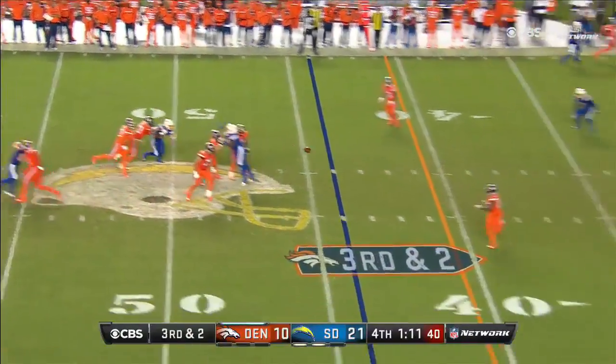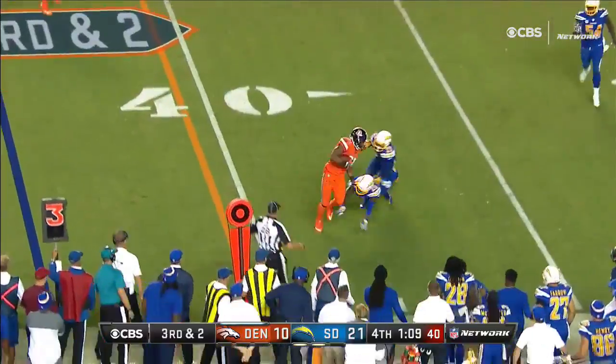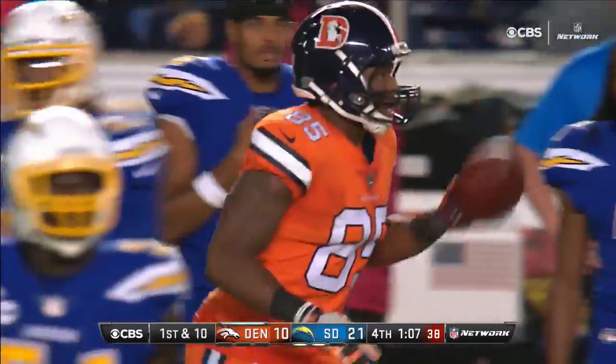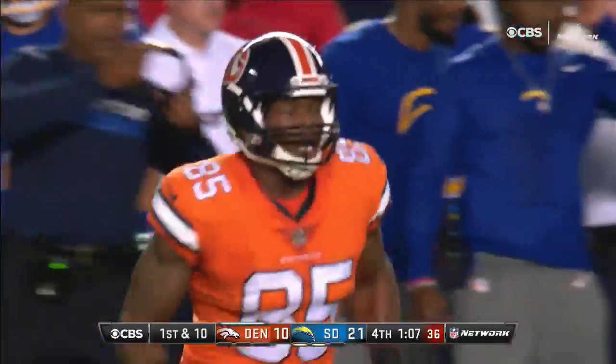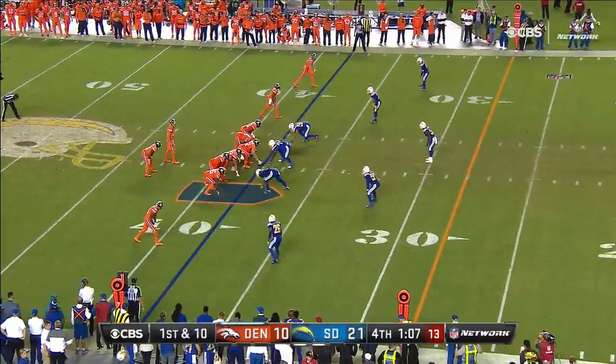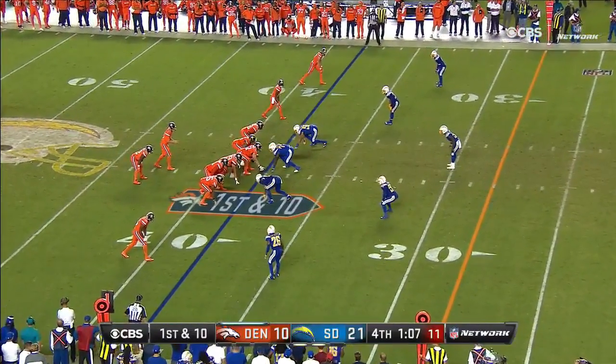Third and 2. Picks up the first. Getting out of bounds. Had a couple of Chargers that could have made a play. Brought him down on the field of play, but stops the clock at 1:07. Yep. New set of downs. Just too aggravated for him to be out there.